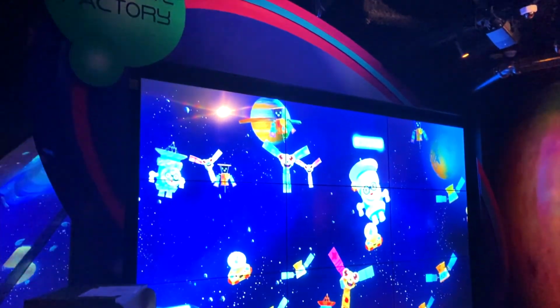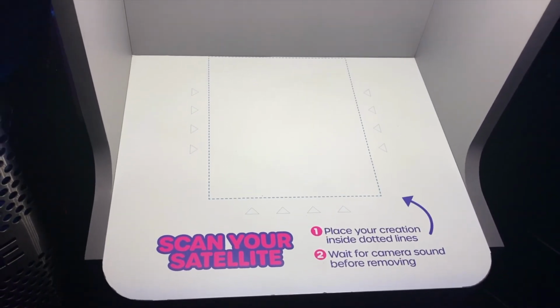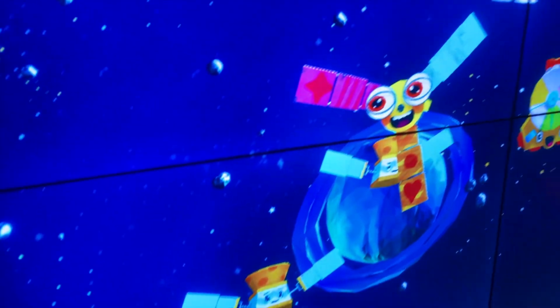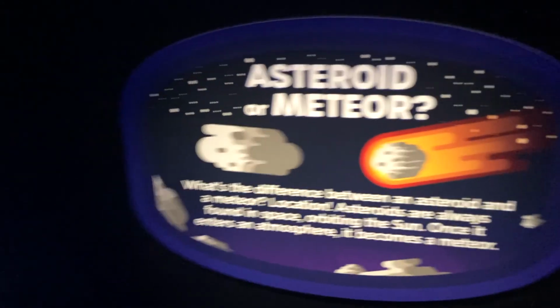Here at Satellite Factory, you can design your own satellite and then scan it and watch it appear in space with all the other colorful, imaginative satellites. That is so cool. My kids wanted to do this, but they're spending most of their time on the slide. I love how the rocket appears on the slide with you, and parents can get in on the fun too.